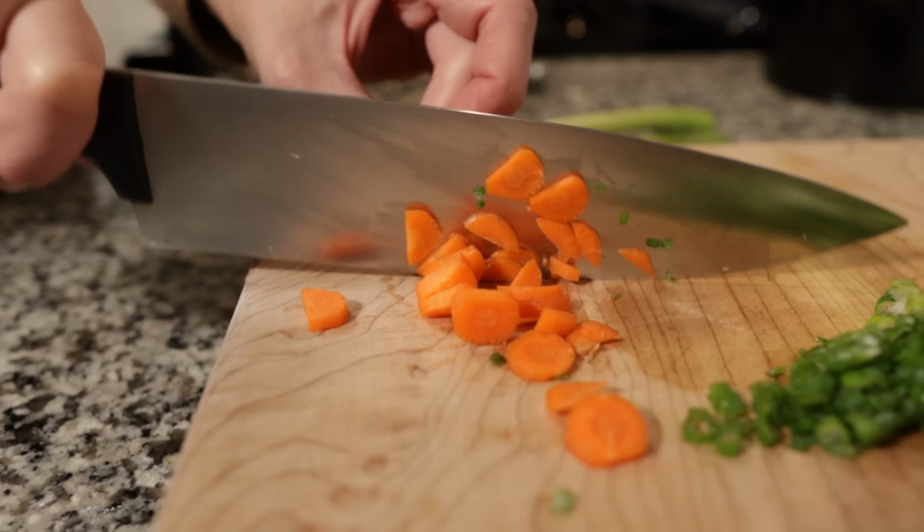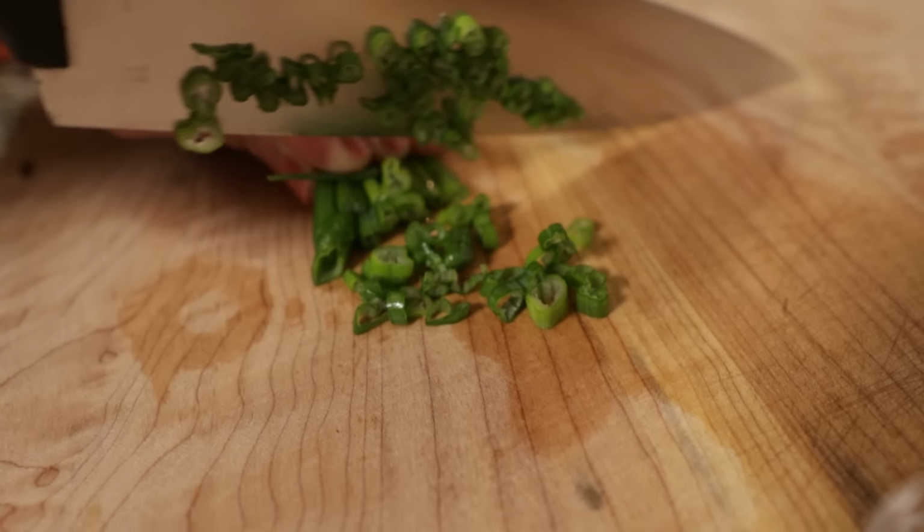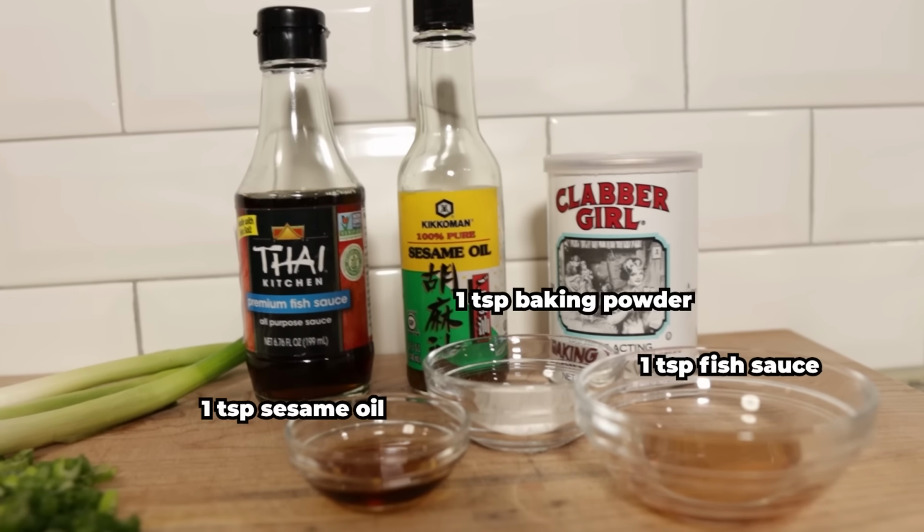She says add 1.5 tablespoons of fish sauce, and when I started to measure that out, Sarah was just like, no. That's way too much. She says for an explosive egg, include the baking powder. So that's what we're gonna do. For this recipe, we have a tablespoon of chopped carrot. It's barely got any carbs in it. We have a tablespoon of green onion that we've really finely chopped, a teaspoon of fish sauce, a teaspoon of sesame oil, and a teaspoon of baking powder.